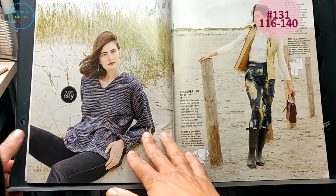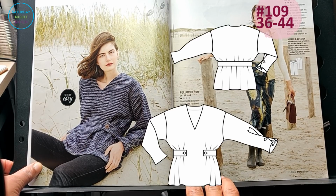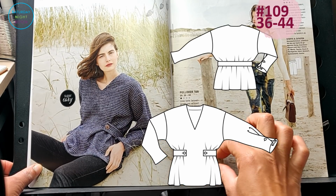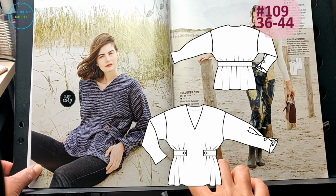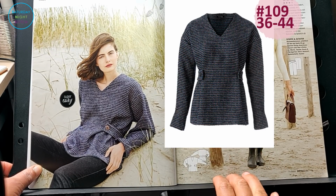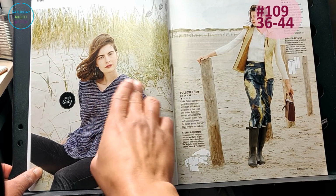Okay, and then we've got a pullover jumper, a very simple V-neck. Doesn't have any closures per se, drop shoulders, and very, very wide sleeve. What's different about this is that it's been given these side panels with a button to give it just a little bit of shaping. It could be a good look depending on the fabric that you use, but it is a super easy pattern. If I were to make this, I would be wearing it layered with a roll neck underneath.